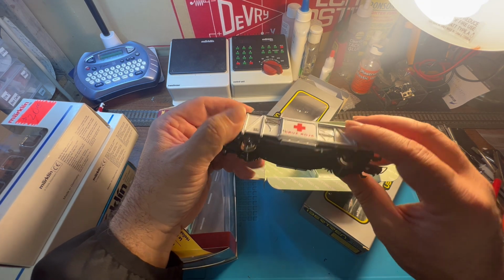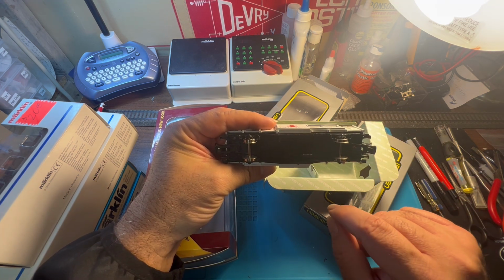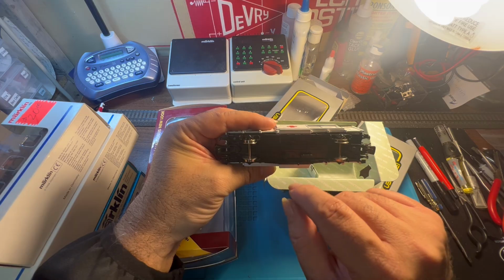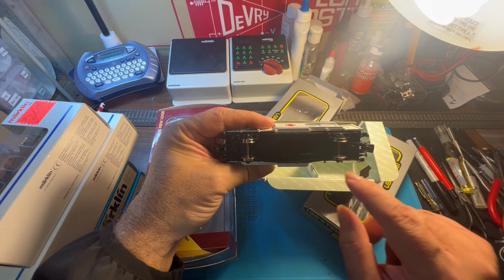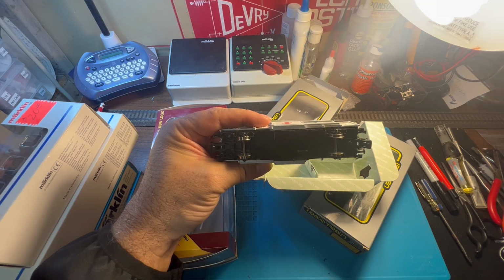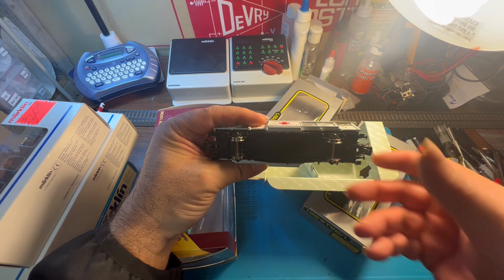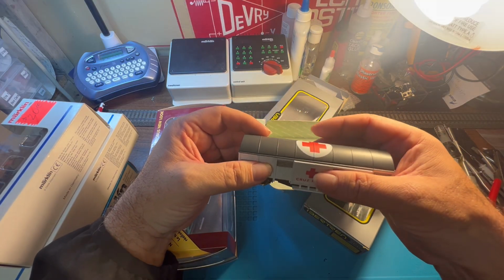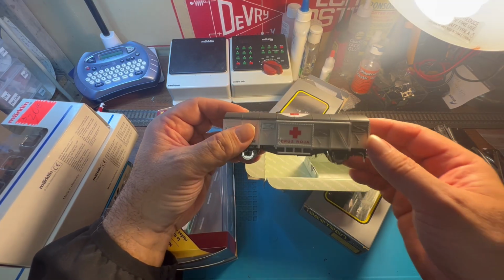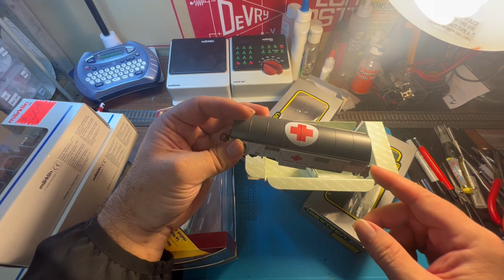But these definitely haven't been run. They come with the DC wheel set, so I'm probably going to change out the wheel set. This one's kind of wobbly like the Tunerville trolley, so I'm going to do something about it. But this is made in Spain, not from China or anything like that, and it's beautiful. I have the Electrotren ambulance car, and it makes a nice complement.